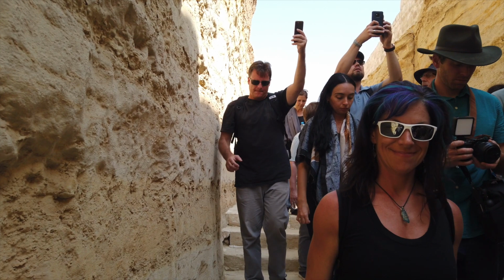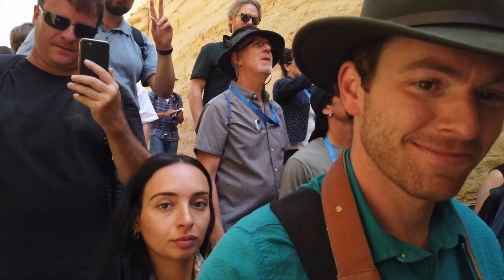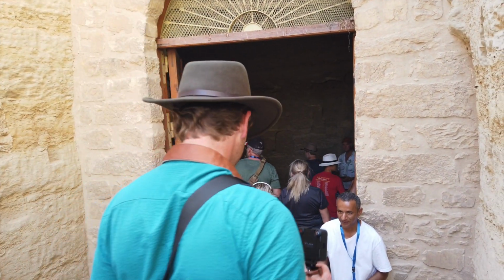Today is the 3rd of October, 2021. This is our merry group entering, that's a car again, with Jimmy of Bright Insight, the famous Serapeum at Saqqara.